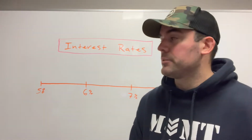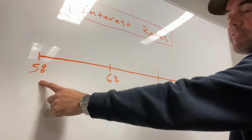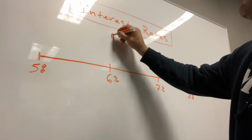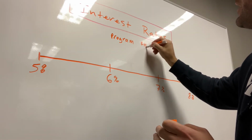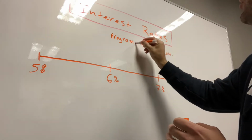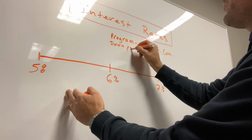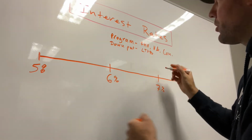Okay, so we'll keep it super simple. The way to understand this is interest rates are basically on a number line. And you can see here we have 5%, we have 6%, we have 7% and 8%. So very typical number line. Now, the loan program, meaning if you're going FHA, VA, USDA, conventional, whatever, the loan program is going to dictate where you fall on this number line for sure. The down payment, or what we lenders call the loan to value ratio, meaning how much you're borrowing versus how much the home is worth.